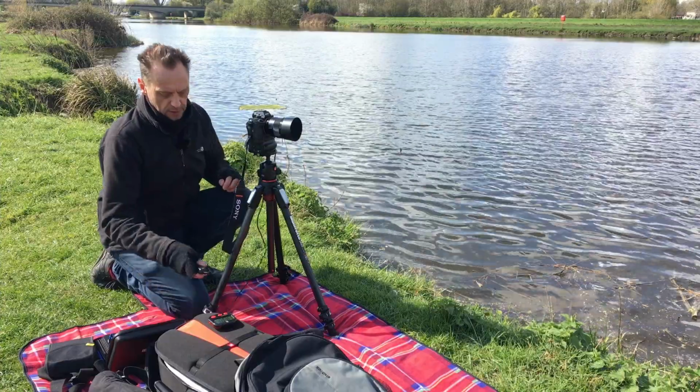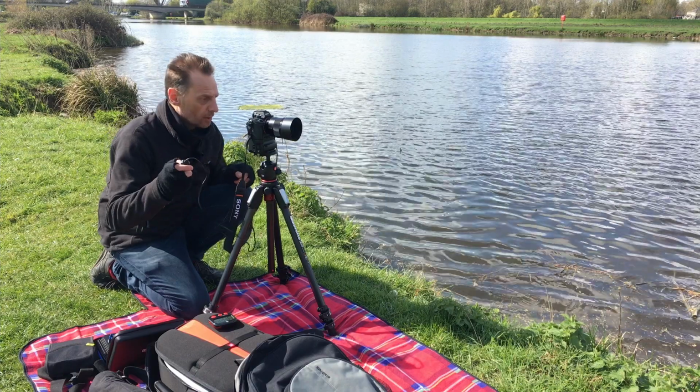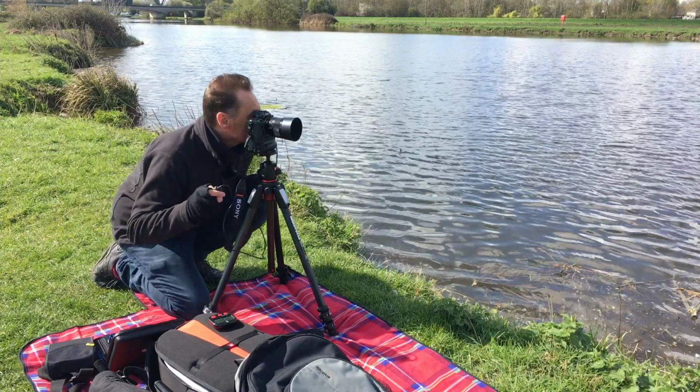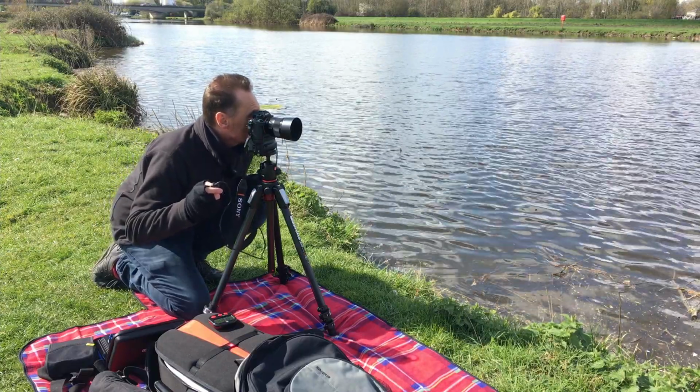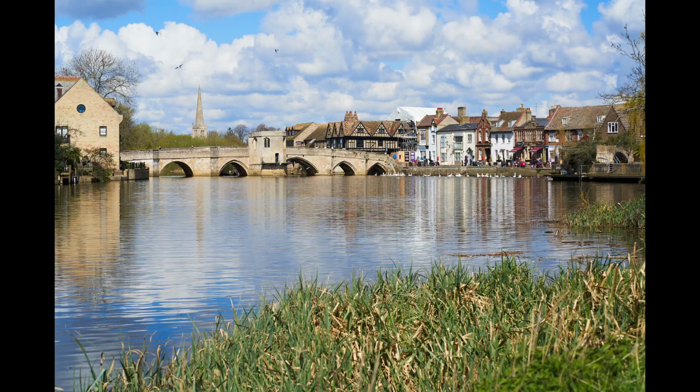Okay, what I'm using also is a cable release just to make sure I don't get any kind of camera shake at all. Okay, so that's the first picture. That looks really good. So here's the first photograph. It's nothing spectacular. It's just one of those typical kind of town picture postcard over the river type shots, but we're just going to use this as a base.